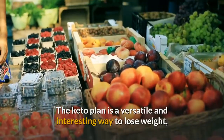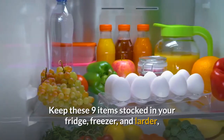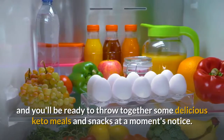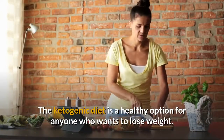The keto plan is a versatile and interesting way to lose weight, with lots of delicious food choices. Keep these 9 items stocked in your fridge, freezer, and larder, and you'll be ready to throw together some delicious keto meals and snacks at a moment's notice. The ketogenic diet is a healthy option for anyone who wants to lose weight.